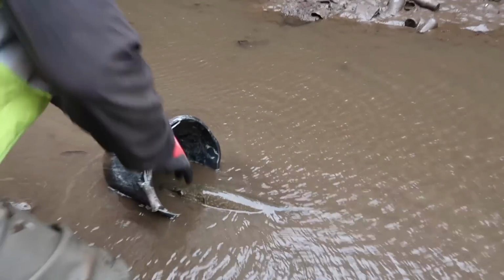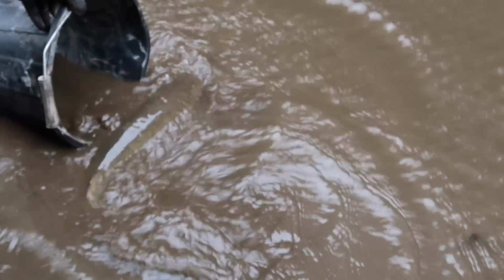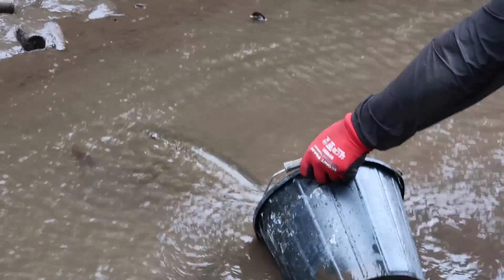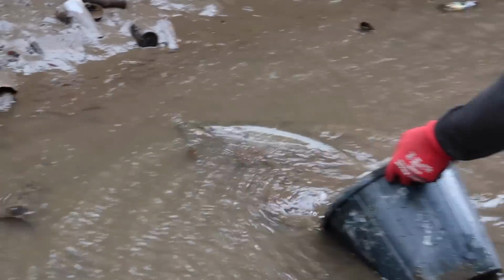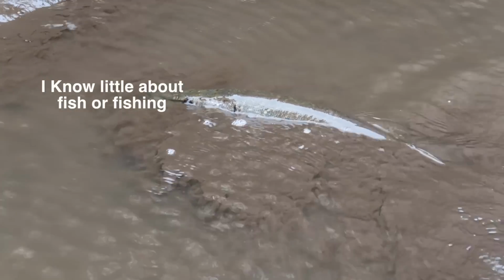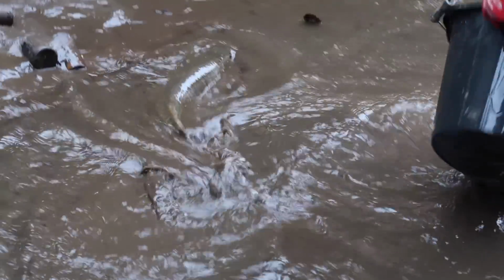Is it alive? Oh, it's alive. Oh, bloody hell, look at that. Oh! Need a bigger boat. Now I did say that some of the finds were alive, and this is a pike, quite common in British canals. Apparently they're quite ferocious, they have teeth, and it scared me. It's massive.